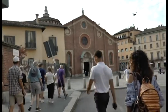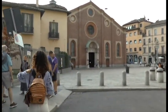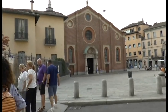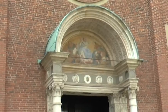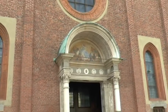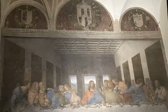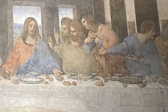We are here to see the painting of the Last Supper by Da Vinci. Only 20 people at a time are allowed in the room for 15 minutes. It was painted on the wall of the dining room of the Dominican convent of Santa Maria delle Grazie. Painted between 1495 and 1498, it measures 15 feet by 28.8 feet.